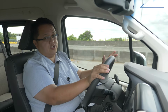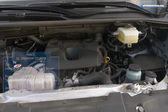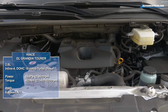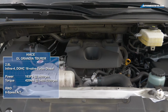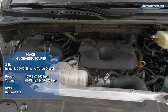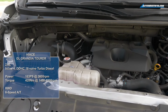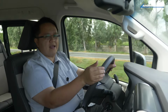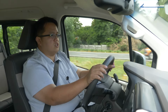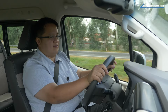Powering the Hiace GL Grandia Tour, yeah, it's a mouthful, is a 2.8 liter turbo diesel engine. It's actually one of Toyota's better turbo diesels, and it makes 163 horsepower and 420 newton meters of torque from about 1,400 RPM. It's pretty low. So you've got your maximum torque already available to you at that low of an RPM, which you would need for a van like this.